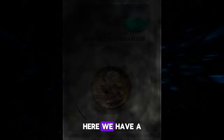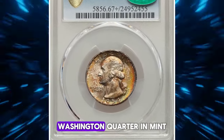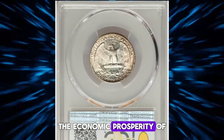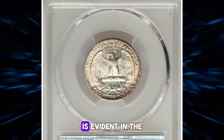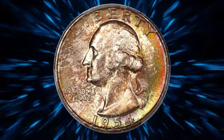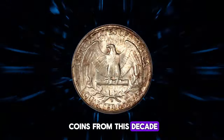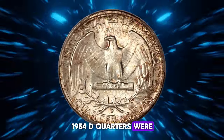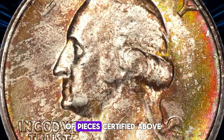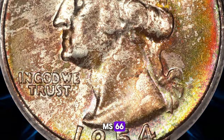Here we have a 1954 D Washington quarter in Mint State 67 plus. The economic prosperity of the early Eisenhower years is evident in the large production of 1954 D quarter dollars. Typical of Denver Mint coins from this decade, 1954 D quarters were well made, but suffer from numerous tiny marks that limit the number of pieces certified above MS66.